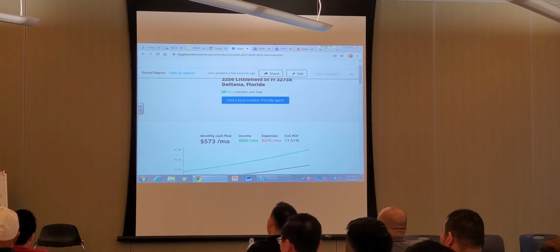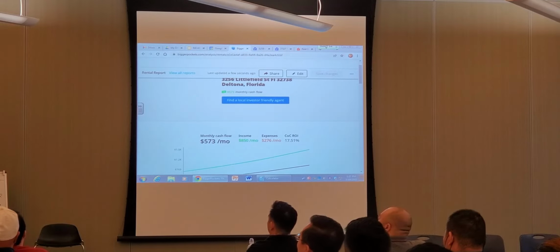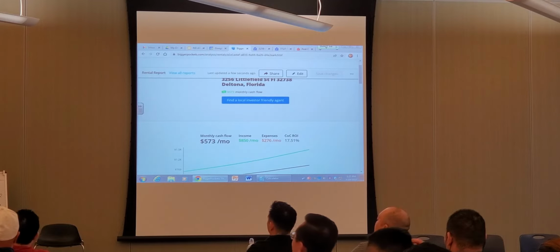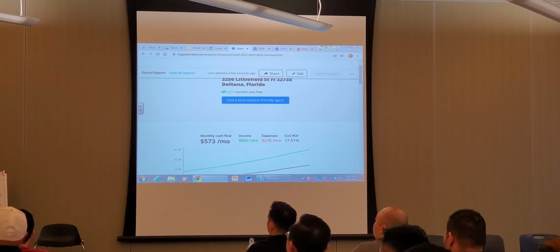There you go. This was rough back there. This is during the time when everybody was just leaving the property. Then we had windows boarded up. Right? This is back when the crash, right? Where everybody was just tossing the keys and, hey, I'm out.